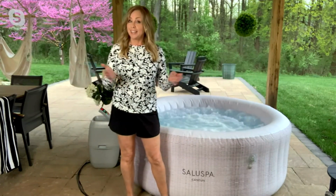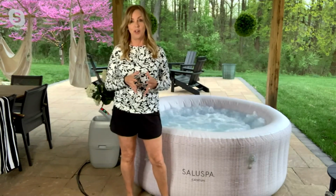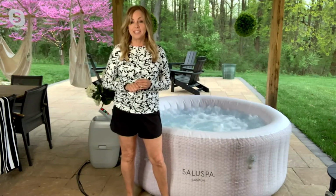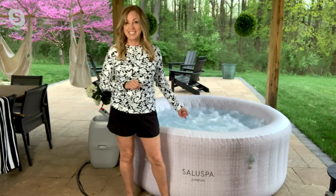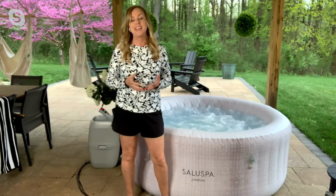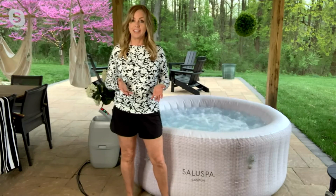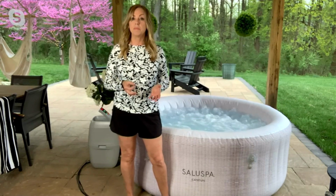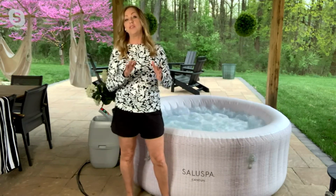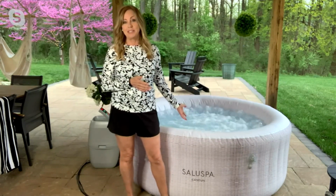I'd like to mention too that this does everything that a professionally installed hot tub will do. Everything. You can heat it to 104 degrees. There are 120 jets in here, so you have that great massaging, soothing experience. There's a water filtration system, so you're going to be able to keep it clean. We also have a way that you can put cleaning materials in. You're going to use chlorine or bromine. You'll purchase that at either a pool store or online. You can keep it clean as well.